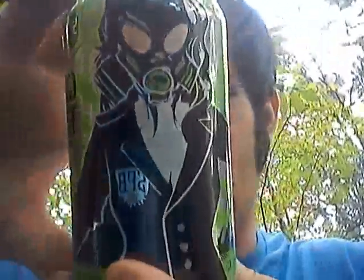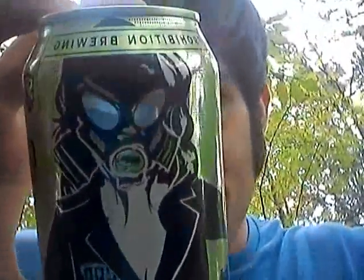Alright, y'all. Back with another beer review. And this one's a little different from what I typically do. This is a double IPA. Check out the can. Really cool can that I'm definitely going to save.